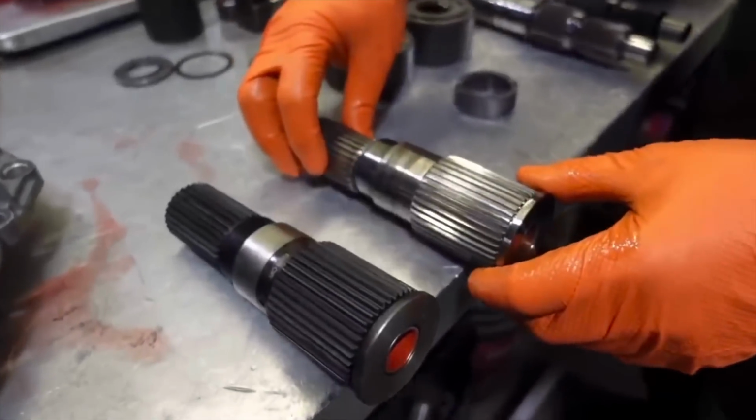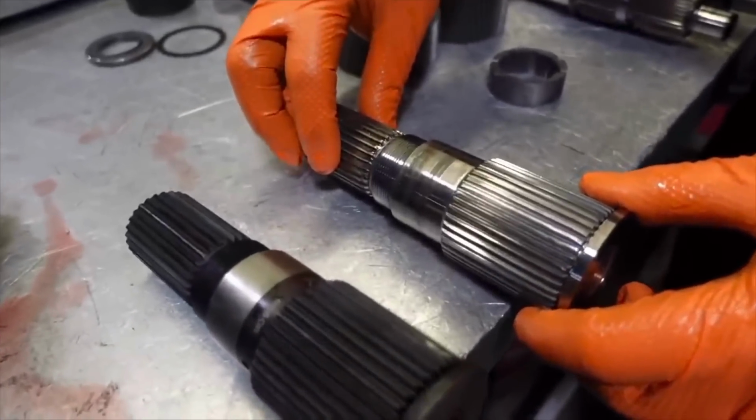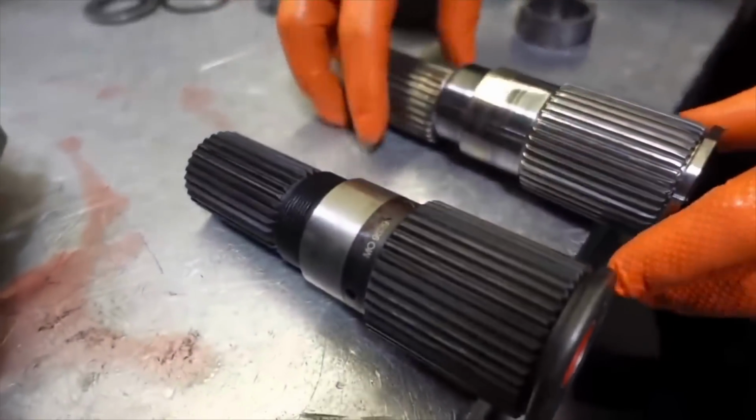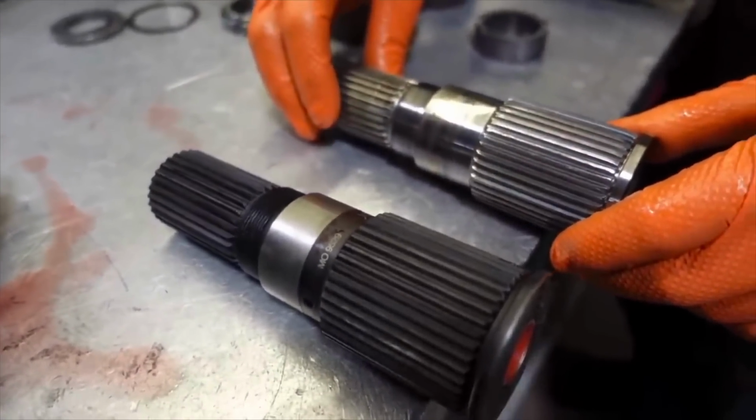So you guys can see exactly where that thing broke, right at that part line. If you look at the new one, you see right where that line is down in there. That's the exact same spot the stock one broke at. Okay, so this is super frustrating.